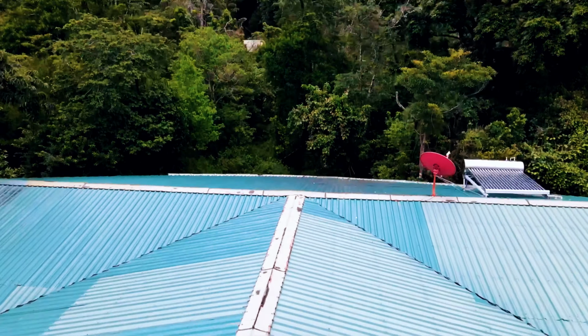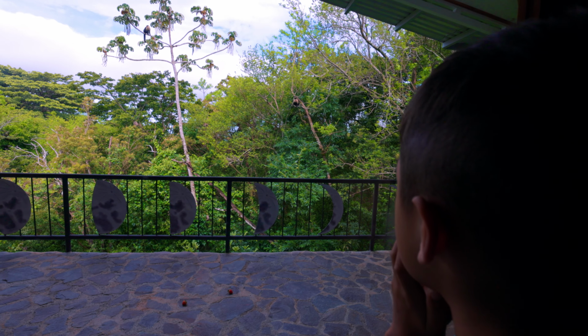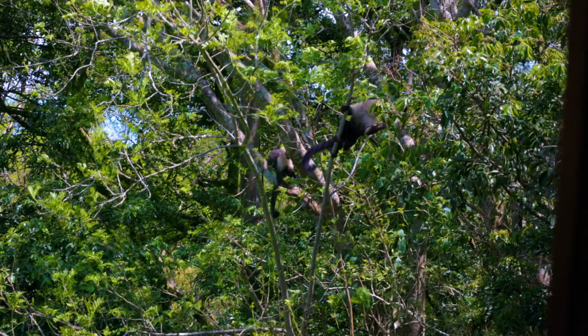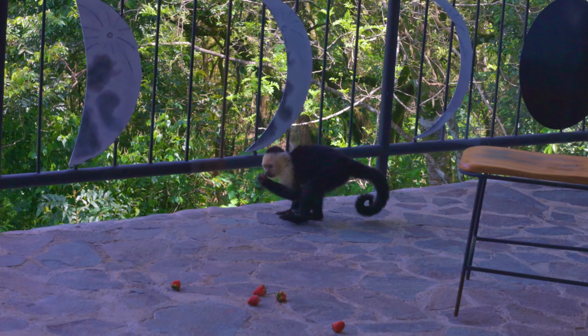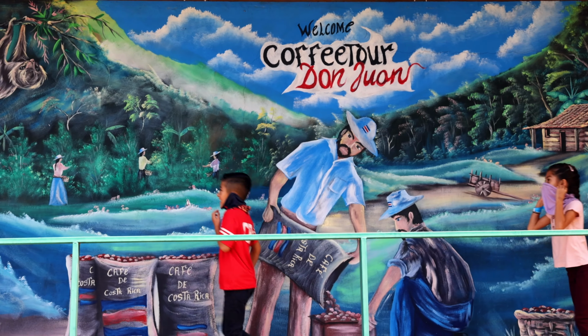Yeah, this was a pretty unique stay, especially when you combine the daily wildlife visitors on our balcony. Now, besides the wildlife, what Monteverde is also known for are the tours and the outdoor activities. Our favorite being the coffee and chocolate tour.